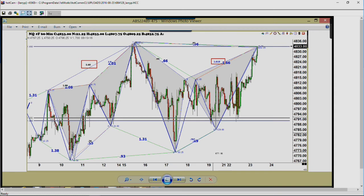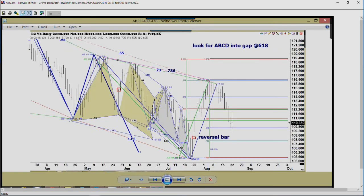You'll notice here that we had the big ABCD move down at that 105 level. Then we had the big move up at the 78% level of the high in May. If you'll notice that July 20th area, when we had the reversal bar, that is marked with a little red box. We had one of those way back on May 23rd also.